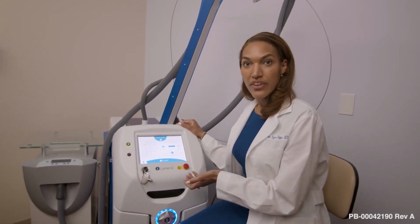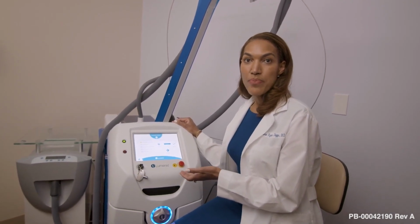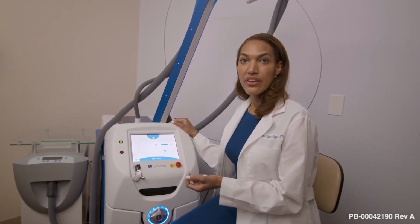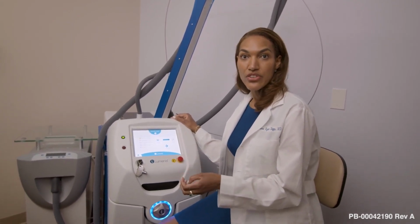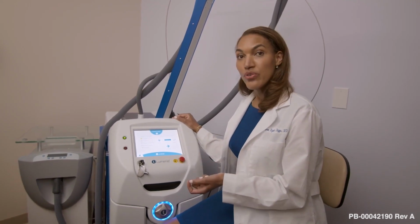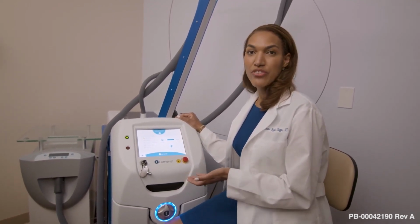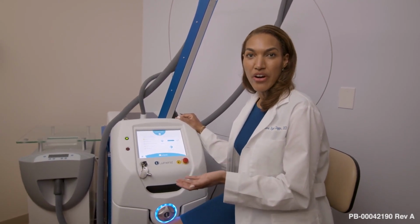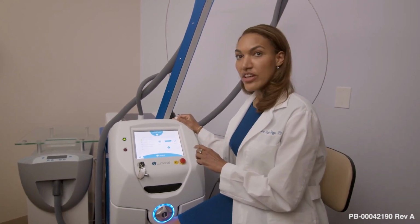And so in skin of color, Fitzpatrick skin type 4, 5, and 6, people who either have browner skin, who have an ethnicity that has higher pigment levels generally, or someone who, you can even use it sometimes in someone who has hyperpigmentation from tanning, so their skin is just a little bit darker as their new normal. You can use just the YAG laser.